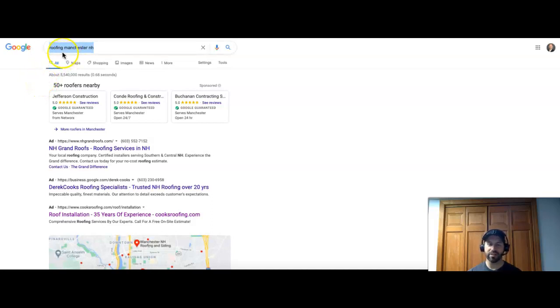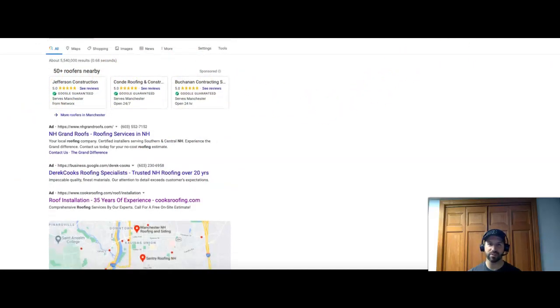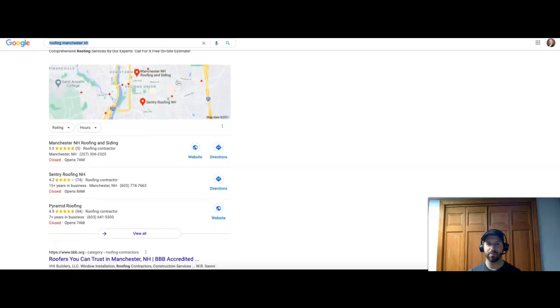Just as an example, I use roofing Manchester, New Hampshire as my keyword phrase for my search. It also simulates what a new customer would put in if they're searching for roofing services and they don't know who to use. First thing you're going to see is the ads. Everyone knows about them. You're basically paying to be seen first by new customers, and it does work because people keep paying for it. Second thing we see is the map section.